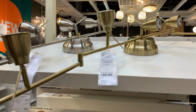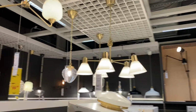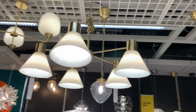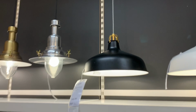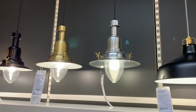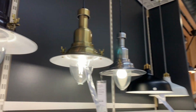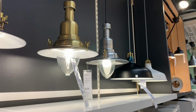Okay, I'm gonna take this light for the kitchen, and then I love this one for the dining area. So pretty. I also like these kind of lamps here, but I feel like this is more for a modern farmhouse look.